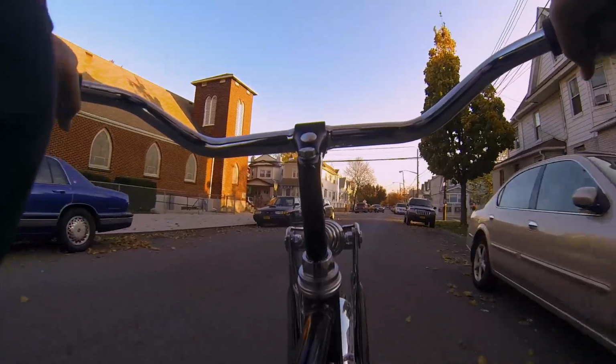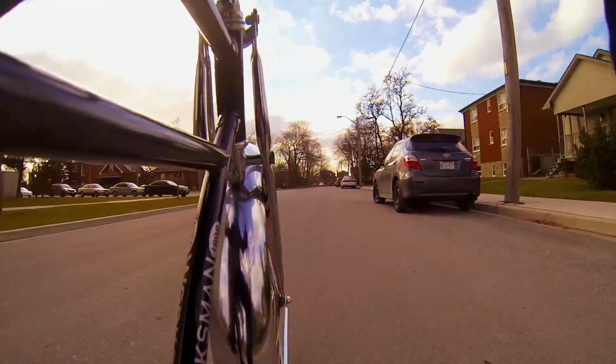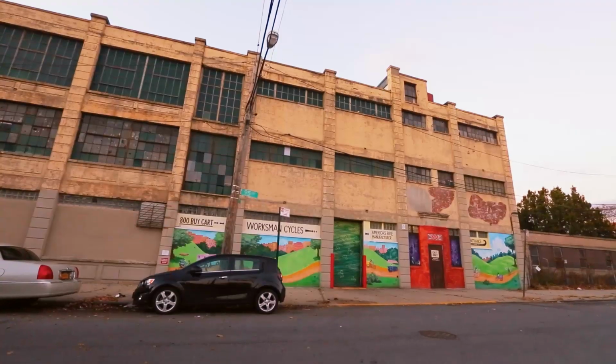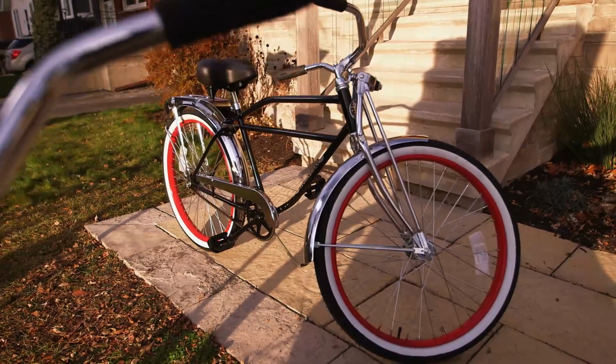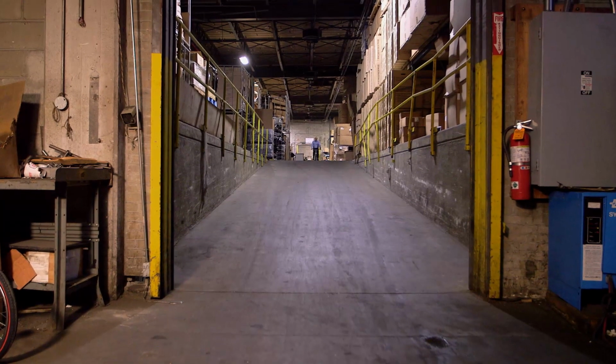Ah, is there anything better than riding a bike? The fresh air, the exercise. The helmet hair, the tight bike shorts. Yeah, it all screams freedom to me. So good thing we're heading for a spin to Worksman Cycle's 95,000 square foot facility in Queens, New York, where America's oldest bike manufacturer makes their classic Newsboy bicycle. And we're here to meet the Worksman president, Wayne Sosin.